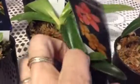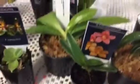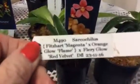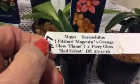This is another one of David's plants. It's a Sarcochilus. So again from Orchid I, and it's called Jennifer's Joy by Charm Coppers by Amber Yellow. So hopefully we'll get some nice colourful sark out of that one. And there's another sark here, again by the South Australian grower. Let me have a look at the label. There you go, Fitzheart Magenta by Orange Glow Flame by Fiery Glow Red Velvet.